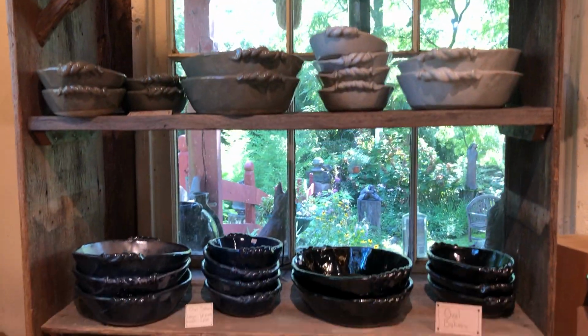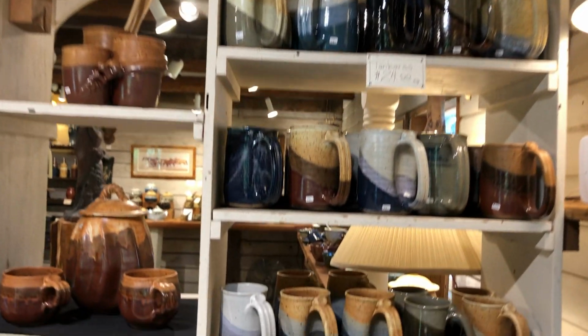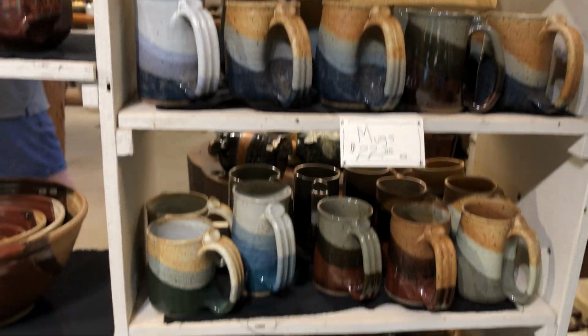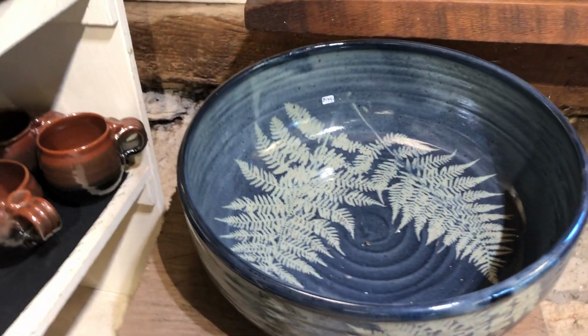Beautiful, beautiful pieces. And I believe, Diane, correct me if I'm wrong, Tom said you guys go through about 1,000 pounds of clay a month? At least. Yeah, it depends on what we're making, but I'd say that's about right. Wow. This beautiful bowl. Gorgeous.